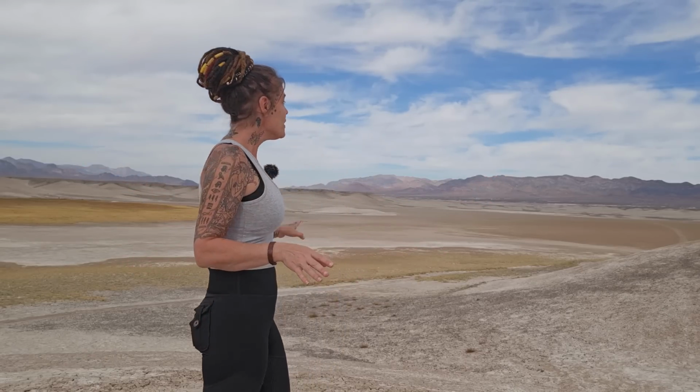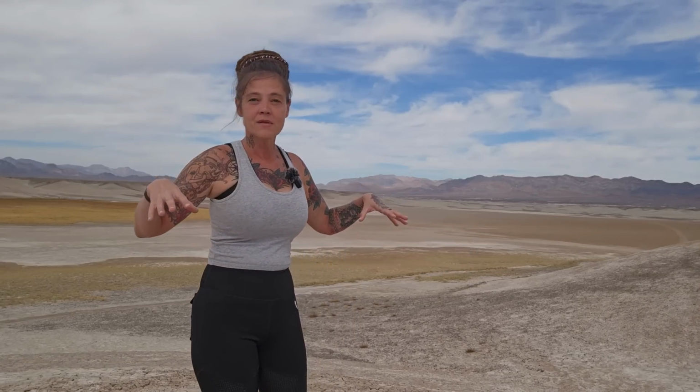obviously used to not be a town. Every town used to not be a town. But it used to be a lake. And it used to be Lake Tecopa. This whole entire town, it was a lake. So therefore, this whole town sits on top of water.